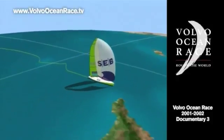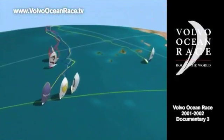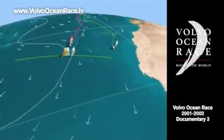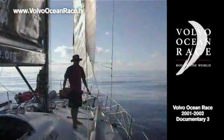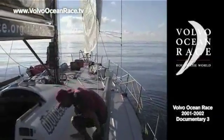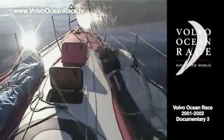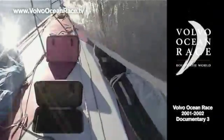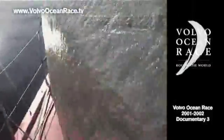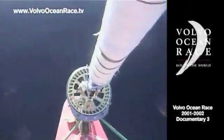SEB are now the most easterly boat, with the rest of the fleet 150 miles to the west. At the front of the fleet, all was going well for Tycho, who had managed to hold on to the lead for 3 days, but Assa Abloy was still in sight. This is a very difficult time for the crews. The lack of wind has tested them to the limit. If you can imagine driving a Formula One car around a racetrack stuck in first gear, that's the frustration the crews are feeling. Volvo 60 yachts are capable of 30 knots, but they've spent much of their time drifting along at about 6. It's day 9 now, and just south of the Canary Islands.